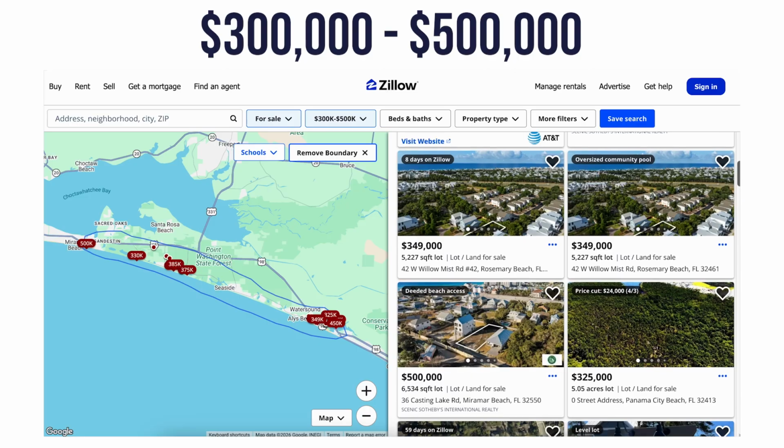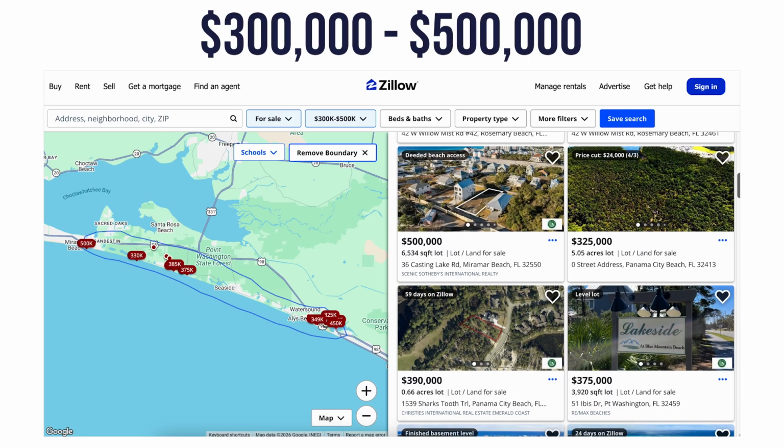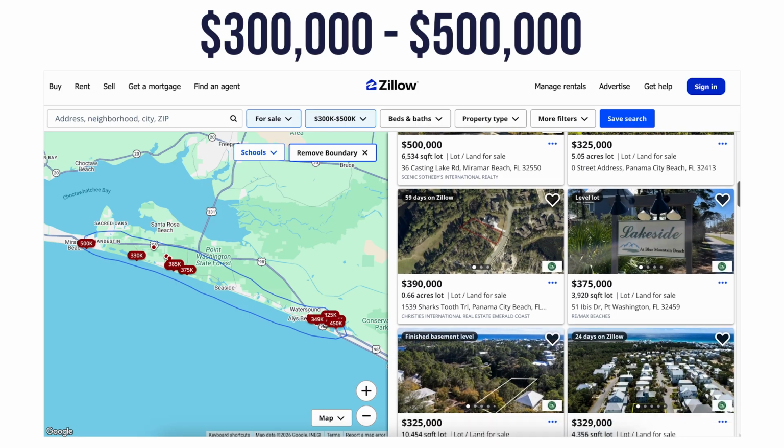The $300,000 to $500,000 lots are going to be in HOA-restricted neighborhoods, or ones that can have potential additional land development costs, whether it's through the DEP that we discussed, or through the topography of the lot, because not all lots are built the same. If you have a flat lot, you're not going to spend a whole lot in the foundation. If you have a sloped lot, you're going to spend more in the foundation.